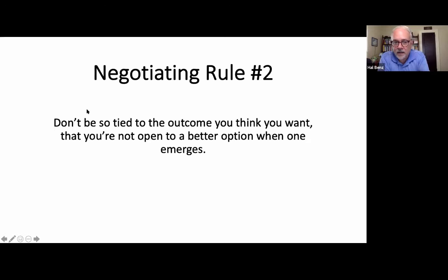And what we found in the negotiations was that he wasn't willing to come off his price. He really was going to be full price, or he didn't really want to hear from us. And so here's what we did. We negotiated. Rule number 2, don't be so tied to the outcome you think you want that you're not open to a better option. In order to come up to full price, the question became, what are you willing to do for us to make that happen?